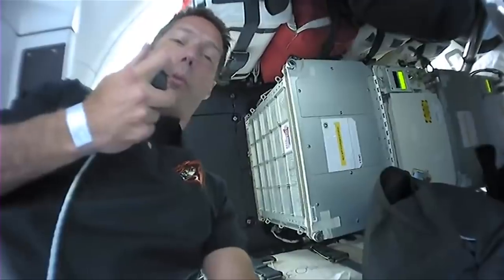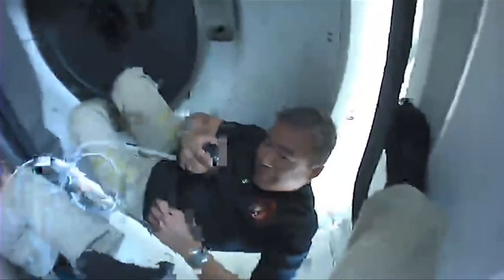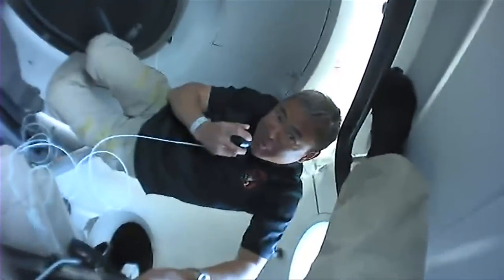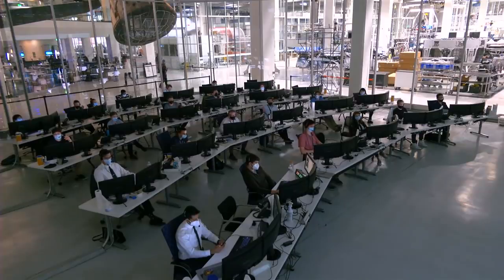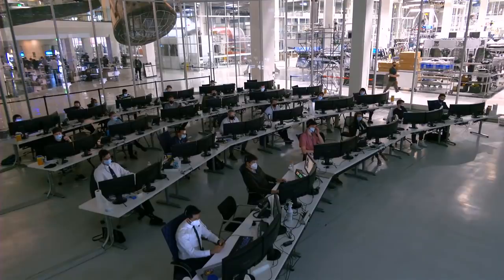So with that, now that you're familiar with the capsule, I'm going to hand you over to Akihiko Hoshide, Aki for short, from JAXA, and he's going to give you some more information. Hello, Earthlings. This capsule looks just like our mock-up simulator, except you can't do this because we're upside down. And this is actually the hatch that goes to the International Space Station, and once we dock, we're going to open this hatch and get on board and see our friends who are up there right now.